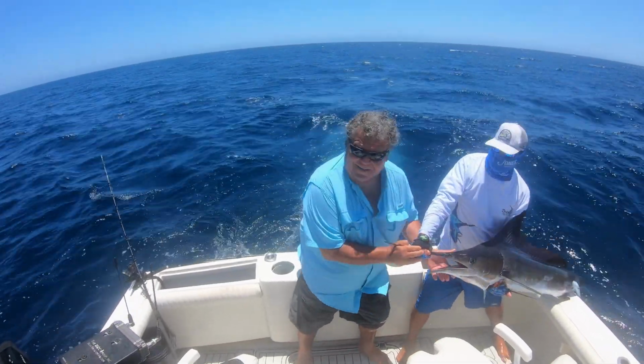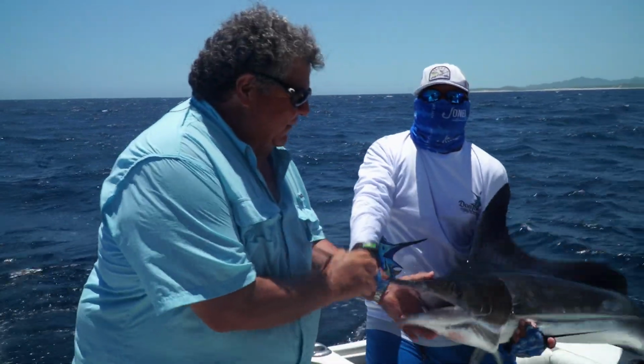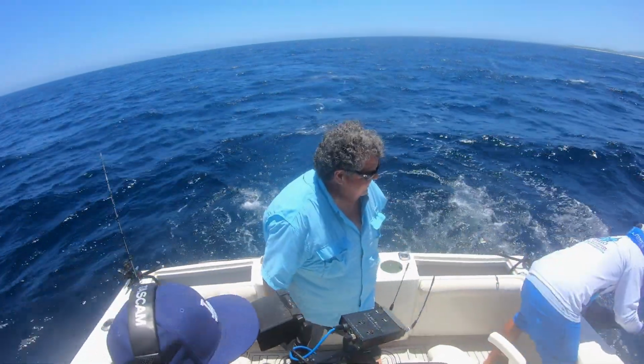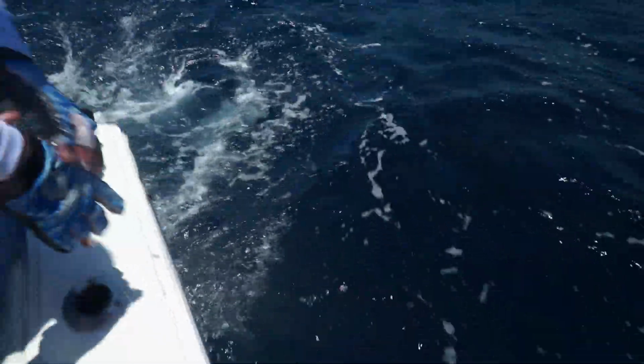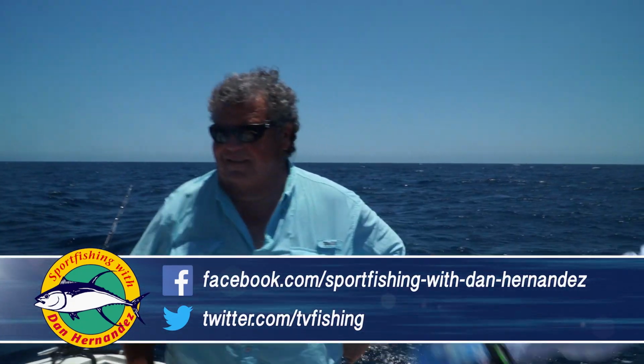There's my marlin. Nice, beautiful marlin fishing by the Don Julio out of Palmas de Cortes. Beautiful fish, that's what we're trying to catch. We're gonna go ahead and release this fish right now. All right. There he goes. That's it. Sean, good job, man.